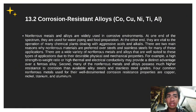13.2 Corrosion resistant alloys. Non-ferrous metals and alloys are widely used in corrosive environments. At one end of the spectrum, they are used for water piping and food preparation. At the other end, they are vital to the operation of many chemical plants dealing with aggressive acids and alkalines.